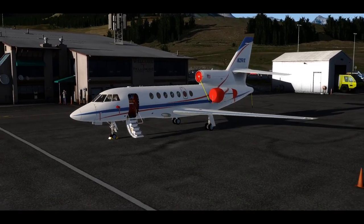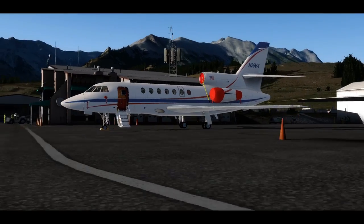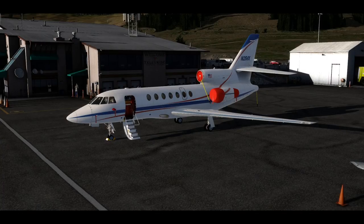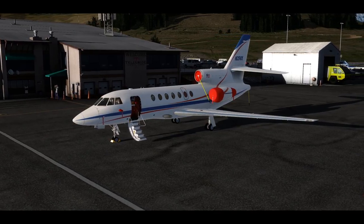Okay, folks, welcome to beautiful Telluride, Colorado. Beautiful clear skies here as the sun sets here in the mountains. That was a really fun flight in the Flysimware Falcon 50 from Dassault Falcon Jet's Completion Center in Little Rock, Arkansas, up here at the high altitude of Telluride, Colorado.